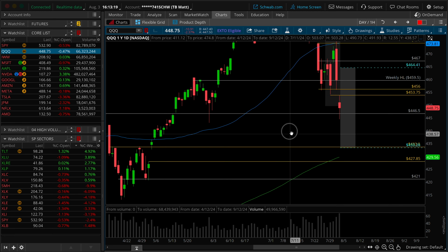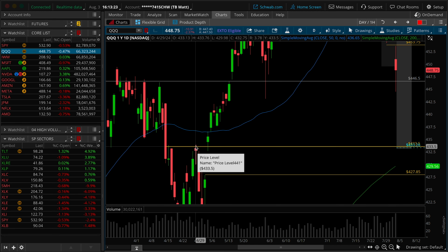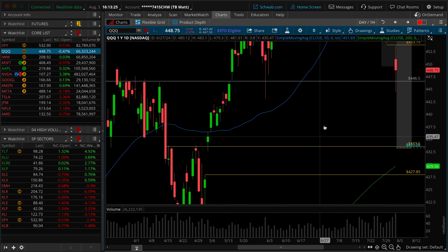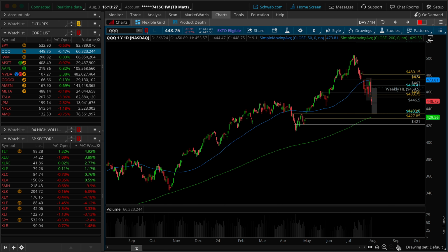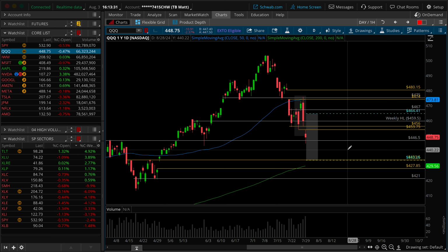I've got to make sure we're getting you the right level and not just fudging it for the sake of fudging it. What's the neckline level I want? It's 433.50, smack in the middle of what I was getting at. So there you have it. Always split the difference. Probably not the most sound advice, but in this case, it works out. That's what we've got on the QQQ daily.